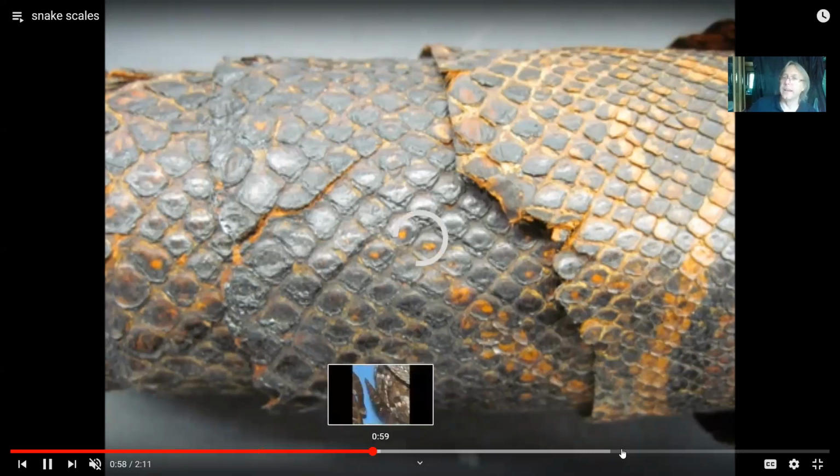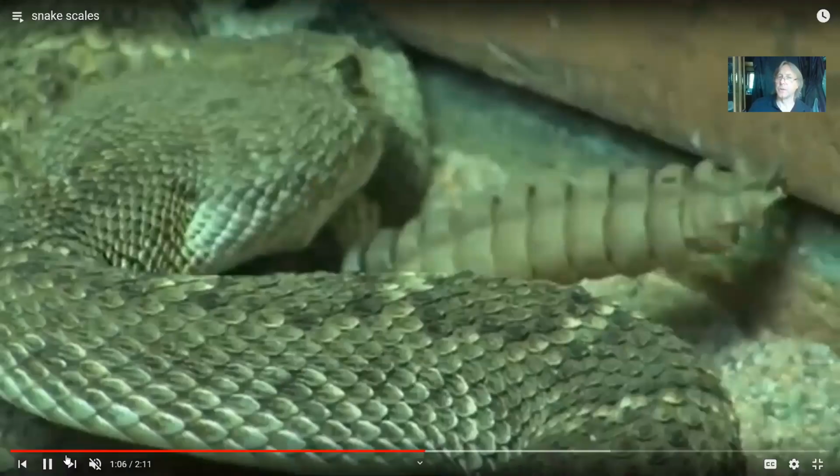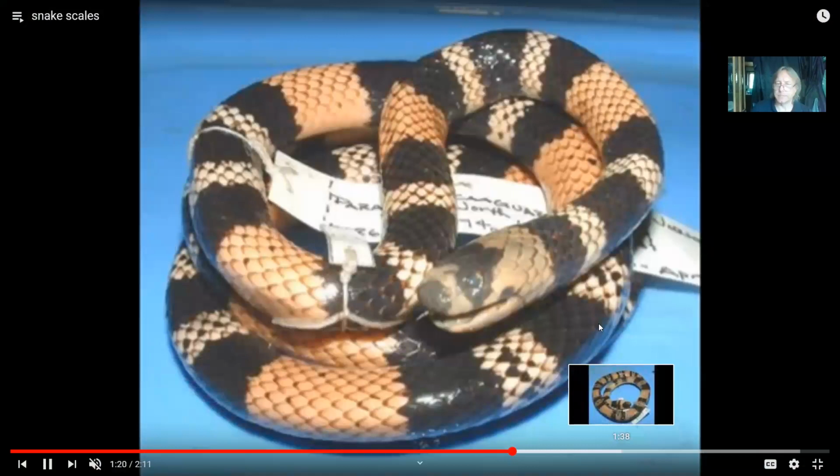When they grow, they need to shed these scales. Each time rattlesnakes shed their scales, one bead of the rattle is left on the tip of their tail. So here's a rattlesnake which has obviously a number of beads in its rattle. This is an older snake. So once again, every time that it sheds its skin, a bead is left on the rattle.